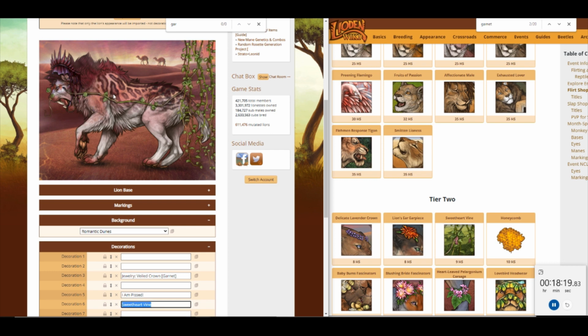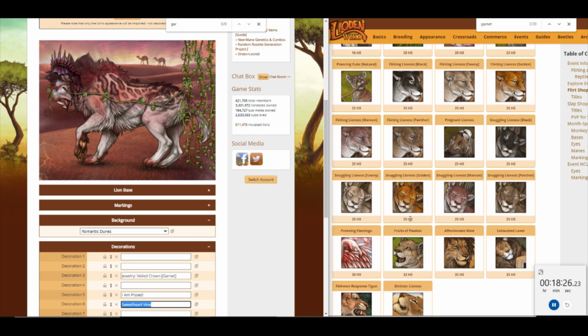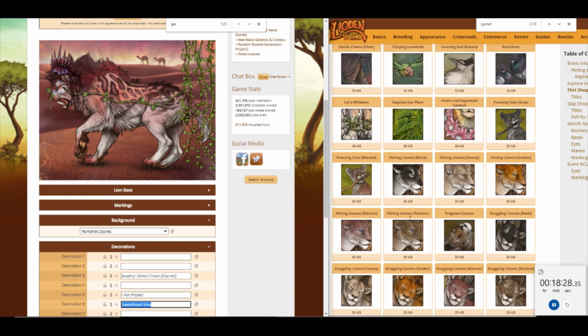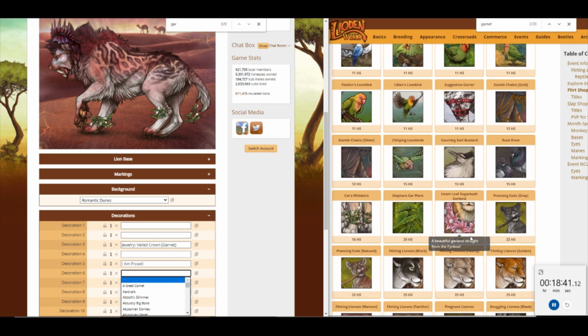Ooh, I don't like how it looks like it's going through his cheek. We might have to change it, but then I'll have to get rid of this crown thing because it's going to cover his eyes, and I don't really want it to cover his eyes. Cat's whiskers. Ooh, what does that look like on the primal? Cat's whiskers. Not really good. Ooh, I like that. Heart leaf sugar bush. Shoot.